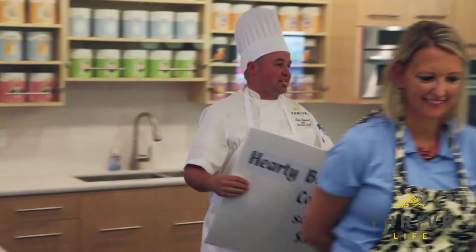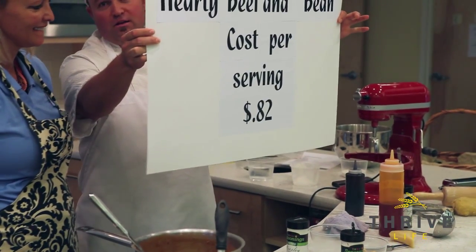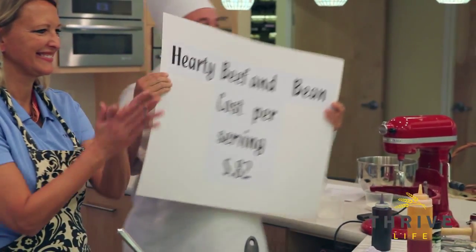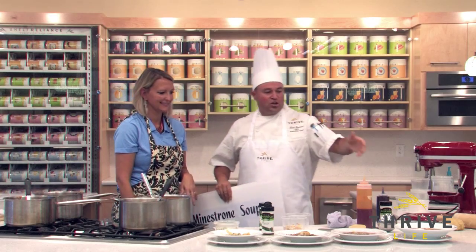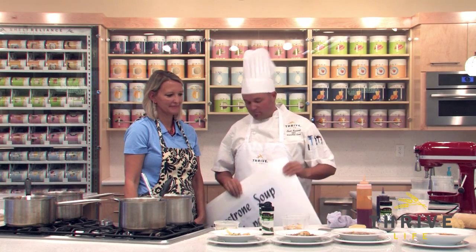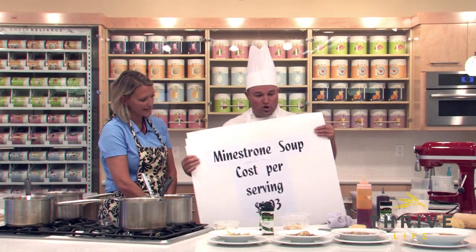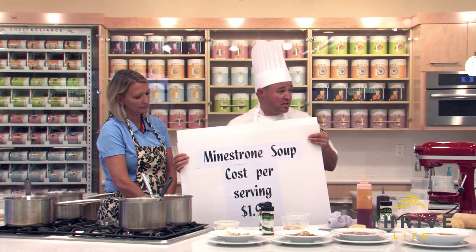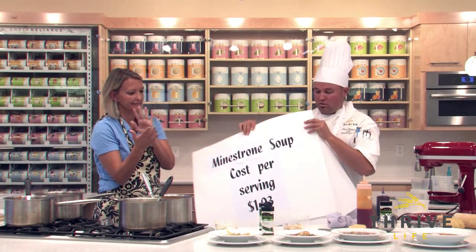If you want to know the cost of each one of these per serving, your hearty beef and bean chili is 82 cents per serving. Woo! Per serving. This dish, one cup serving for your family, your children, 82 cents. Now that's some serious savings. The minestrone soup with the noodles, the beef, you have beef and sausage in there, which you'd think, oh my gosh, that's going to be expensive. Per serving, $1.93.